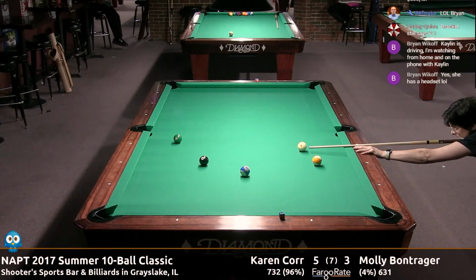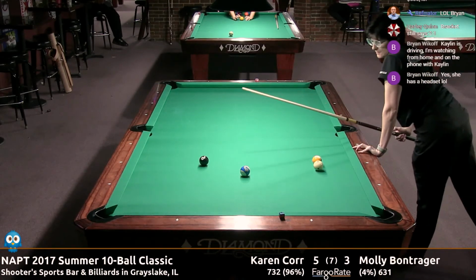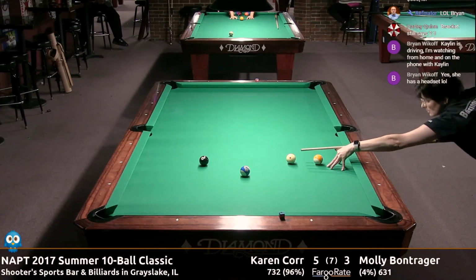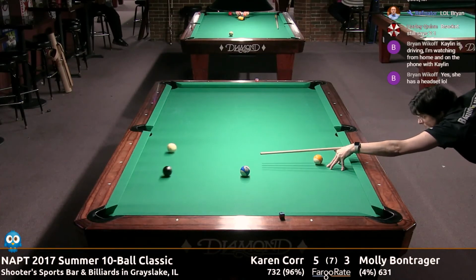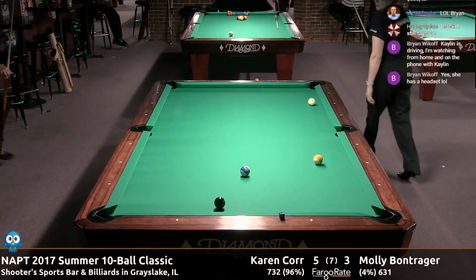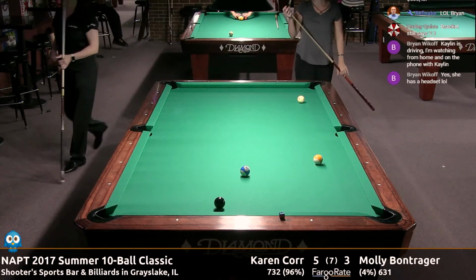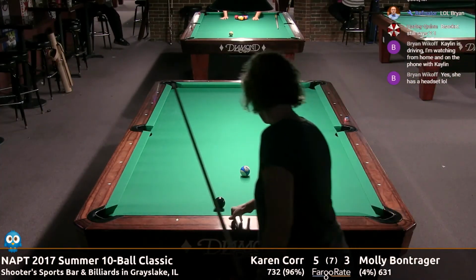Looks like she's drawing this under it. Is that going to get there? Not really. She must have had more angle on that six than I thought. Apparently the inside English to the center of the table was not available to her. And that's good speed on that safety. Molly is hooked.